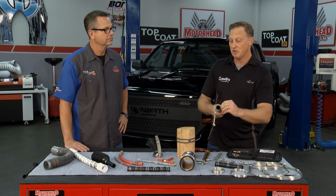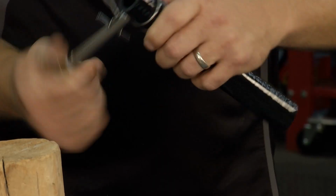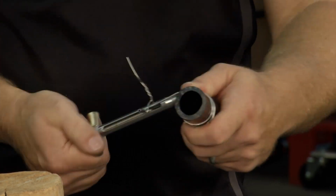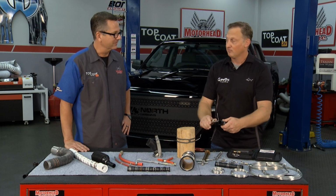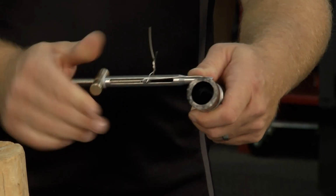So depending on the material, doesn't take long at all to get really nice and snug, and you can see as we're going around, it's just pulling that 360-degree seal without any flat spots, which is way better than one of those worm type clamps, that's going to strip out once you start cranking down on that. Absolutely, absolutely.